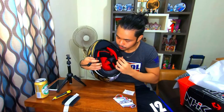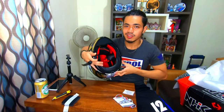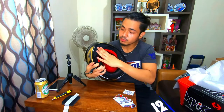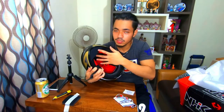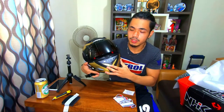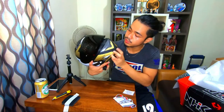Detachable lang siya. And amoy natin. Amoy bago talaga. Meron din siyang chin, yung parang protector ba to. Hindi siya detachable. So that's also a good thing because when you're traveling 100 km and above, laging pumapasok yung hangin dyan. So good thing that this helmet already have this one. And nabubuksan din yung kanyang ventilation sa harap. Yan. And close. Isinara ko yan.